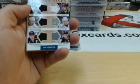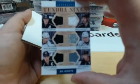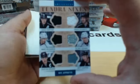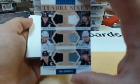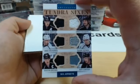Wow, another Tundra Sixes in the same box. Tundra Sixes, this one for the LA Kings. Anze Kopitar, Drew Doughty, Slava Voynov, Mike Richards, Dustin Brown, and Jeff Carter. Two Tundra Sixes in our first box.